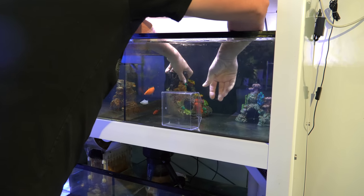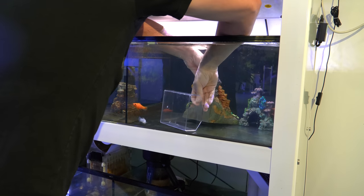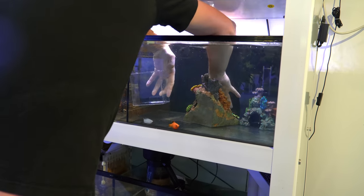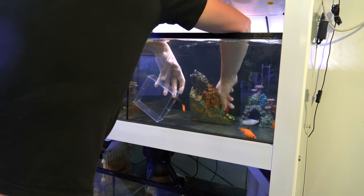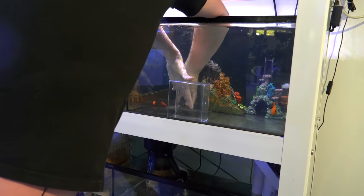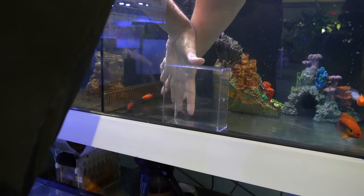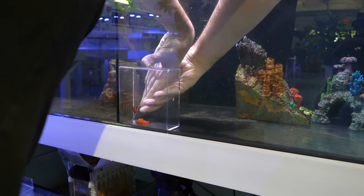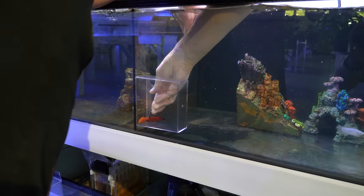Okay, all right, come on. Was a little bit too gentle there. Come on. Can we get them both at once? Both at once. There we go, look at that. Made it look easy. No editing either.